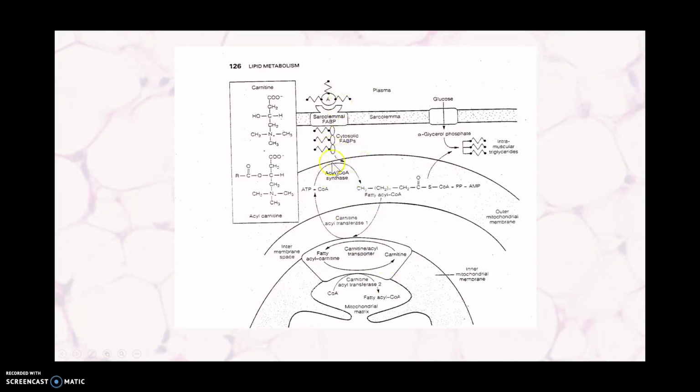So here we have acyl-CoA synthase, which is what we were talking about. This is what helps activate this free fatty acid, and it requires ATP. Then we're going to get into translocation next and on the next couple slides, where we use a transporter protein, and we ultimately need to get all this fatty acid down into the mitochondrial matrix so we can actually use it.